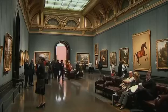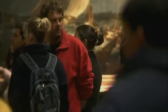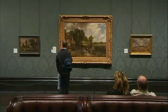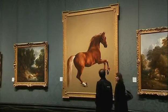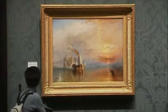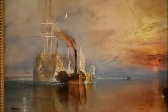Room 34 in the National Gallery contains the cream of British art. Constable's Haywain, Stubbs's fabulous Whistlejacket, and Turner's Fighting Temeraire, recently voted the greatest painting in Britain.